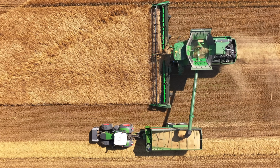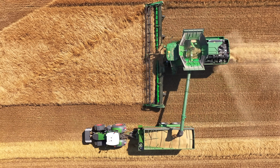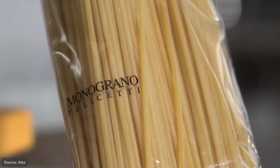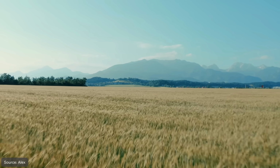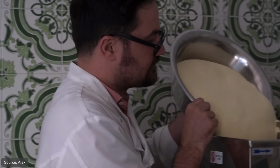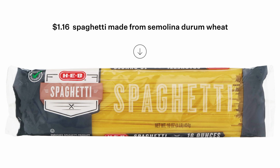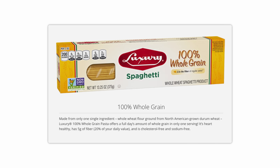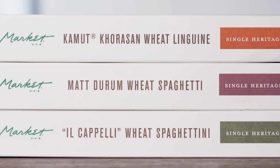Huge pasta corporations might seek out the cheapest durum on the market from a variety of global producers, or higher-end producers like Montegrano, covered by Alex's series, source organic durum wheat from small Italian producers, and this makes for a much more expensive product. For example, a $1 spaghetti may have semolina durum wheat listed on the label, but they're not going to specify where it comes from. On the other hand, you may have some boxes made with durum wheat from North America, and it can get even more specific from there.